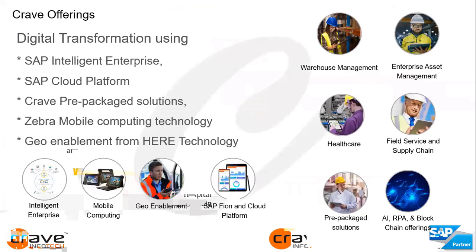In this slide we have mentioned what we do. If you look at the left-hand side, we work on SAP Intelligent Enterprise, SAP ECC, S/4HANA services, implementation, support, and customization wherever a requirement is there. SAP Cloud Platform. Then we have our own prepackaged solutions, which I'm briefing you on. And as mentioned, the Zebra and HERE Technologies association.